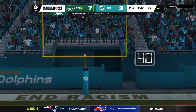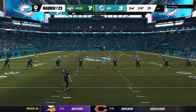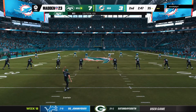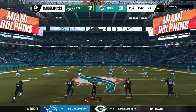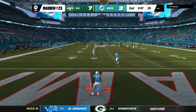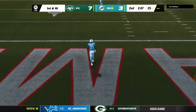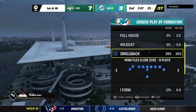Zuerlein good with a PAT. And that makes it a 7-3 lead. Now after the touchdown, it's Zuerlein. He'll kick it away. And no thought to bring this one out. He'll just go down to a knee, and they'll take over at the 25.